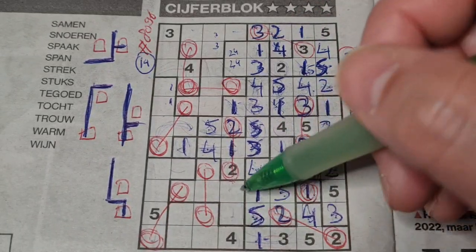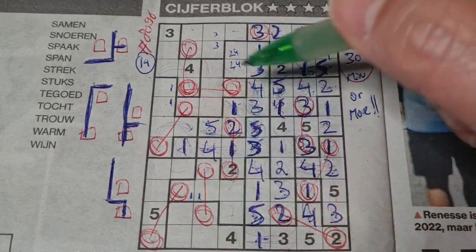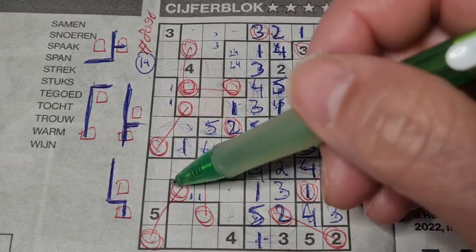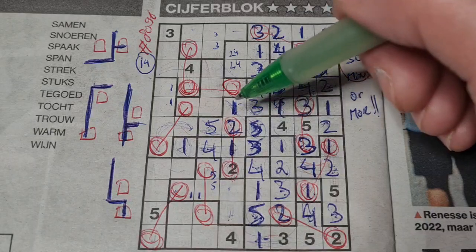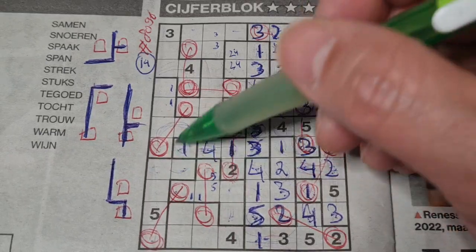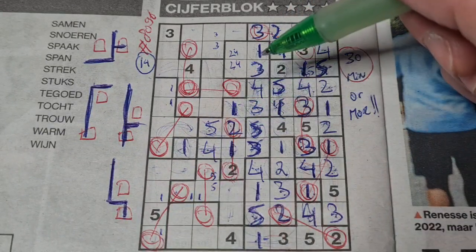These two boxes can be 1. That box can be a 1. So the 1 could be here, could be there. These two boxes can be 5, but also that box can be 5. So the 5 could be here, could be there. Then, let me see. These two boxes can be 1. So the 1 could be here, could be there.